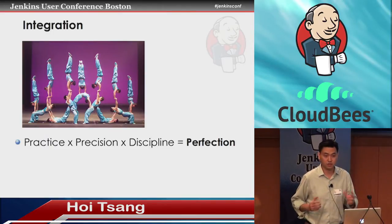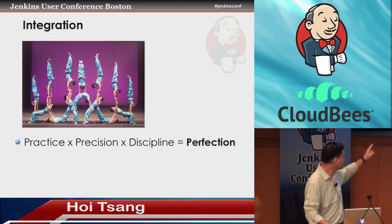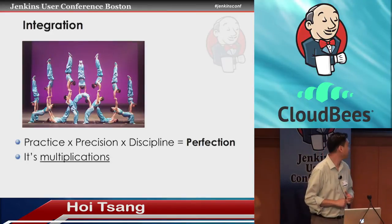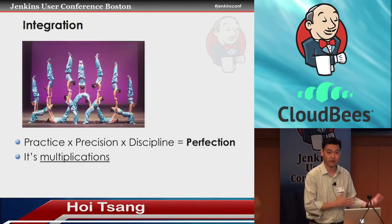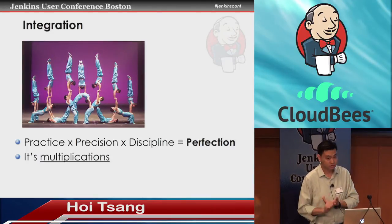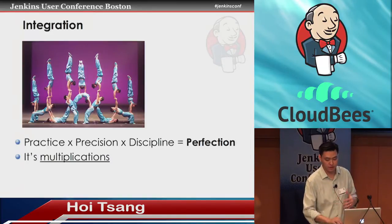All the teams that work together need to agree that they need to be able to put this together. And the formula here, if you look carefully, is not an addition, it's a multiplication. So what does it mean? If you're not doing any one of these parameters, if you put a zero there, you get zero, so you're not moving ahead. The teams that work together need to agree that they practice this every day. They need to make sure that whatever they're doing is correct, and they need to be disciplined whenever they make changes. So this is the mindset the team has to have.